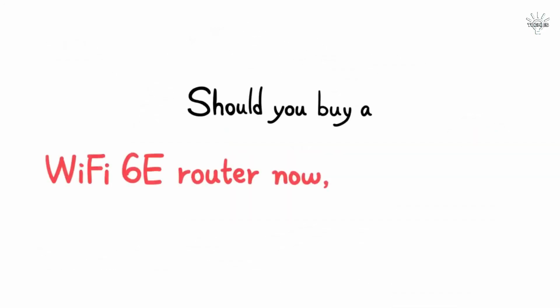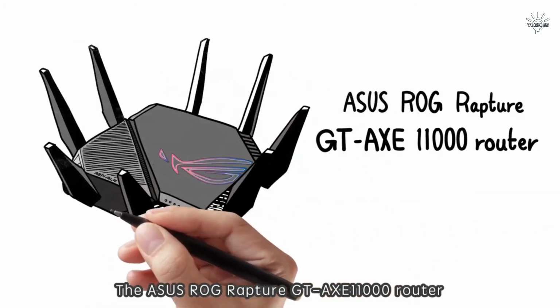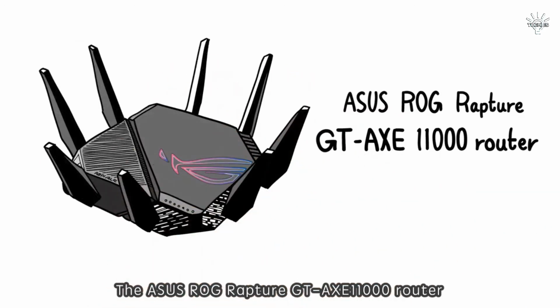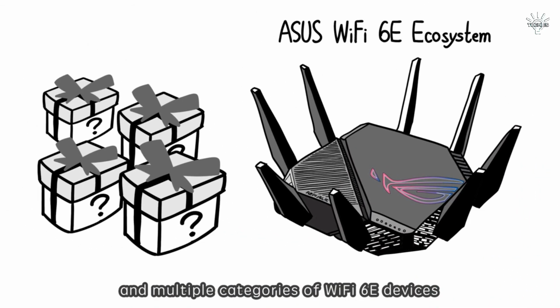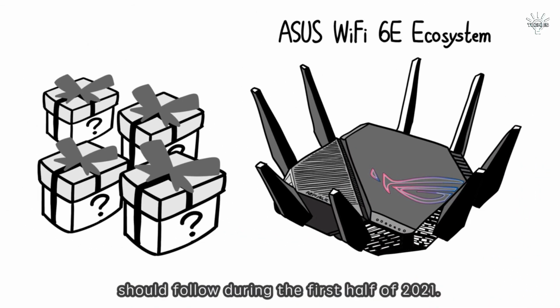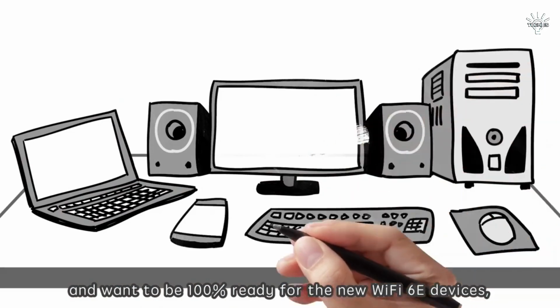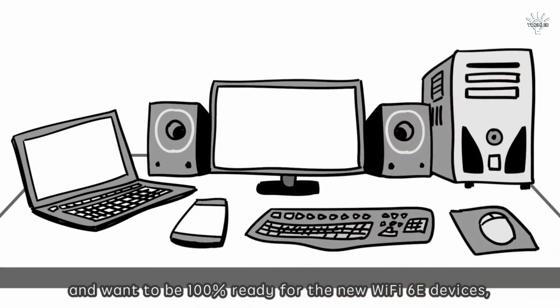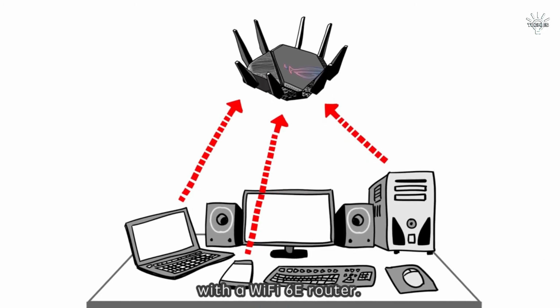Should you buy a Wi-Fi 6E router now or wait? The ASUS ROG Rapture GT-AXE11000 router has been available since December 2020, and multiple categories of Wi-Fi 6E devices should follow during the first half of 2021. If you're building a new network and want to be 100% ready for the new Wi-Fi 6E devices, it makes sense to future-proof your network now with a Wi-Fi 6E router.